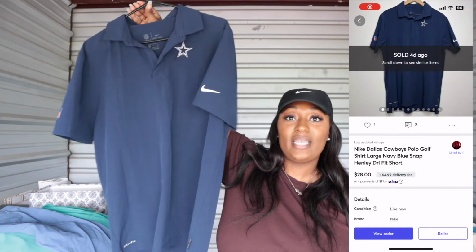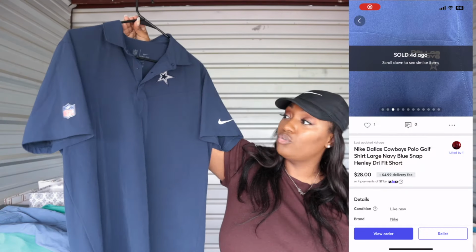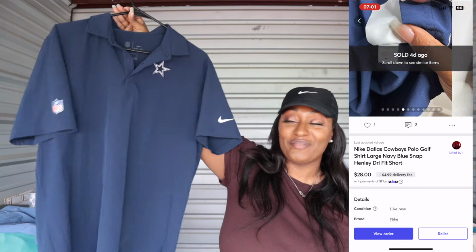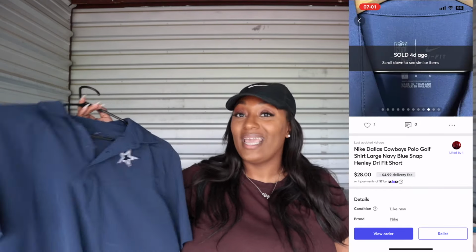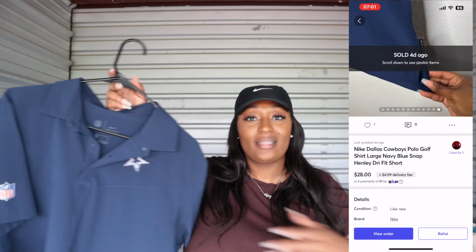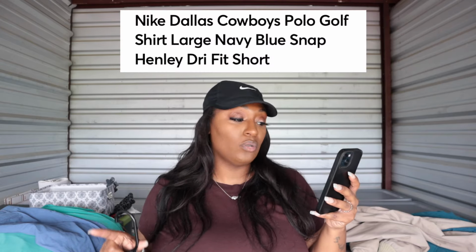Alright, so this one is a Nike Cowboys polo dry fit short sleeve shirt. I picked this one up because I know that a lot of people love the Dallas Cowboys, and I thought this would be a perfect fit given the fact that it's a polo. It's kind of like that golfing dry fit material, so I thought somebody would love this. This one actually sold for $28. They sent me an offer, and of course I accepted it. It was titled Nike Dallas Cowboys polo golf shirt, large navy blue snap Henley dry fit short, which is supposed to be short sleeve, but I ran out of characters.